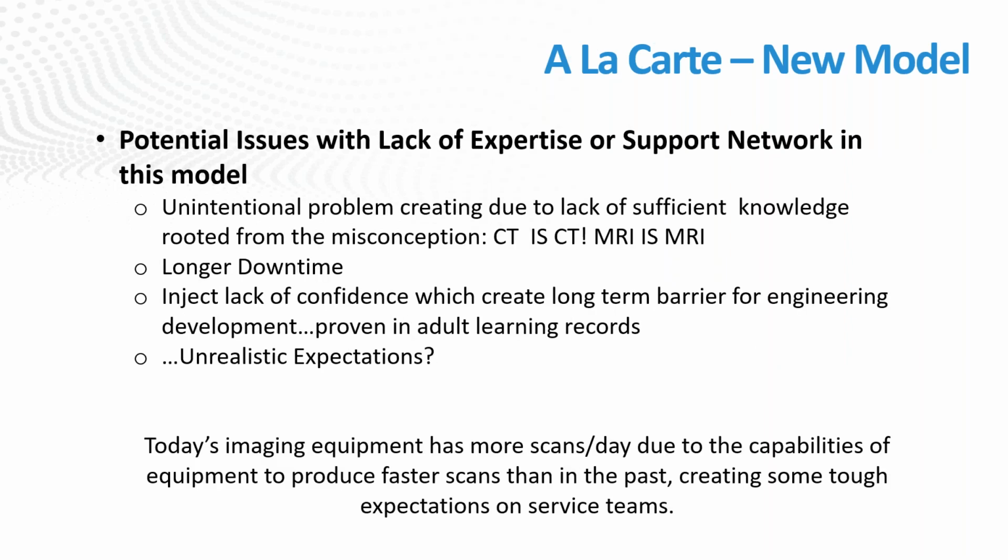So we find out through research there are potential issues of sending an engineer to a one-time course of 7 days and sending him back to the field. We are actually inducing and contributing to the problem, because there are a lot of examples that we captured based on unintentional problem creation. When you know the system for just 7 days, you definitely did not master everything about the system.